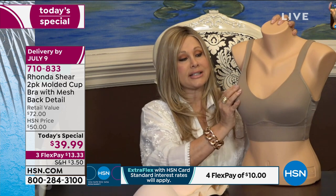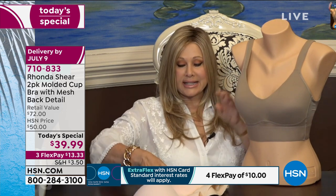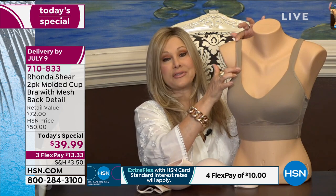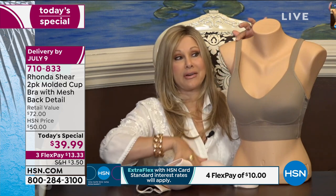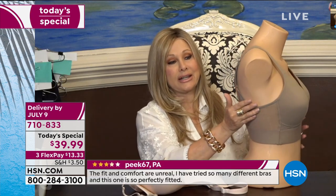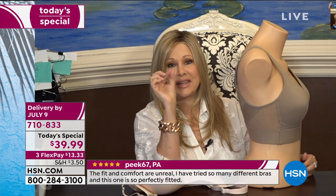So this is what you have going on: soft molded cups. The outer layer is a nylon spandex. The inside is baby soft cups. You don't hear them crackling. They're going to conform to your bust. Padded shoulders that don't even look like bra straps. They're very, very pretty. The back has adjustability.